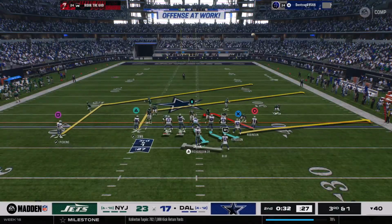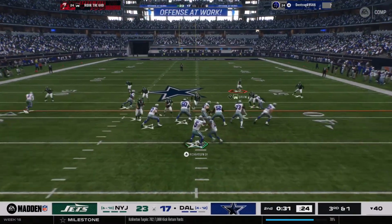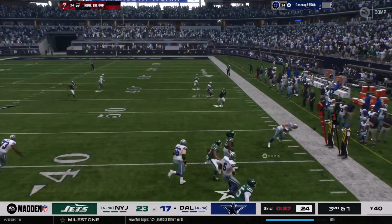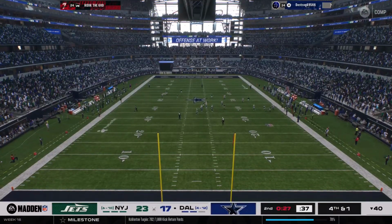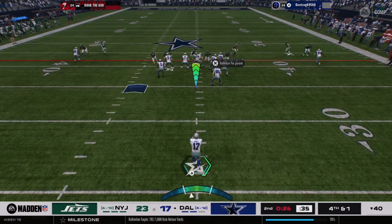So after that prior incompletion, it's 3rd down. Looking to throw on 3rd and 1. Bails out of the pocket quick. Ooh, put some heat on that one, Brock, but it falls incomplete. Not on the same page with his tight end. And that leaves them with a decision to make on 4th and short.